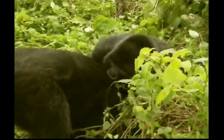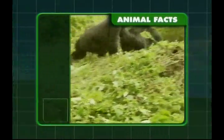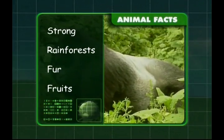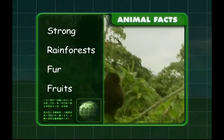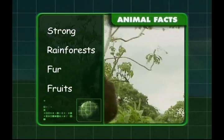Don't worry, Zeke, these gorillas are just play fighting. Okay, let's take a look at what we've discovered about gorillas. They have very strong arms and they live in rainforests. Gorillas are covered in thick black fur and they eat fruit and leaves. Now you know everything there is to know about gorillas, Zeke.